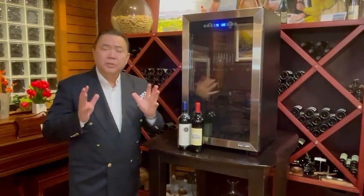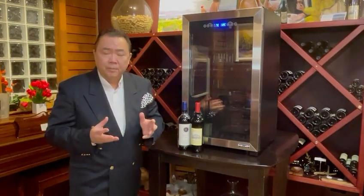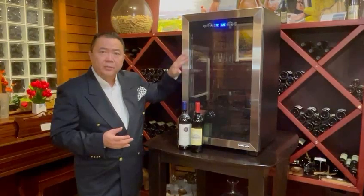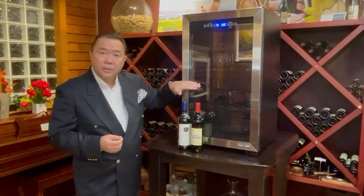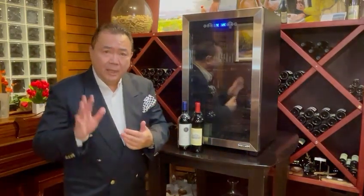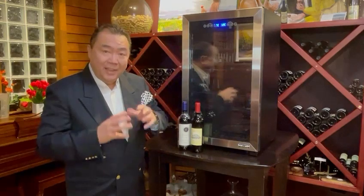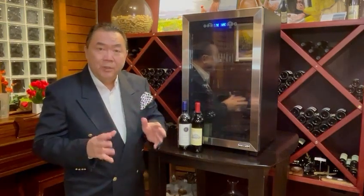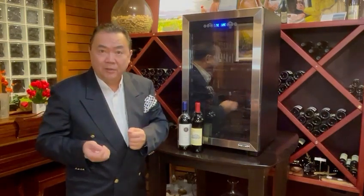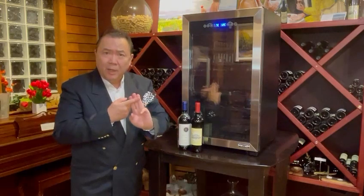The other aspect is you don't want to have bright light, because bright light will also affect the integrity of the wine. So we tend to have, certainly within fridges, a darkened surface, and that keeps the wine inside somewhat dark. The other aspect is with the wine fridge, they use LED lighting, and that does not generate any heat. Whereas the heat that you will find generated from the fridge light can be significant over the years.